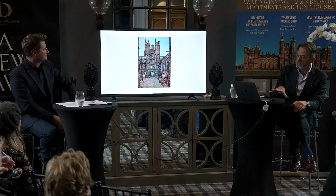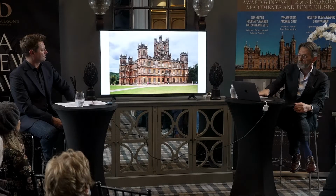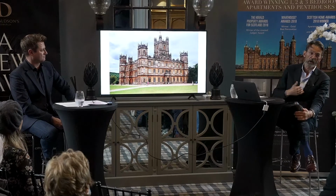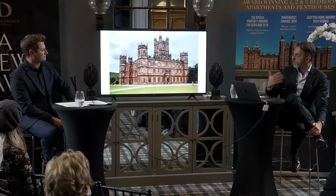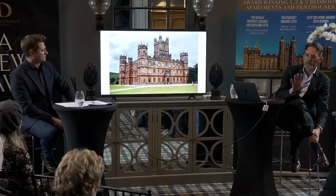Obviously, Playfair at the same time was working on his commission for the Free Kirk, and that was New College. This is the entrance to New College, which is very similar to St John's College, Cambridge. And this is the English comparison, obviously very familiar to lovers of Downton Abbey. This is Highclere Castle, from the 1840s as well. So these were examples of this Jacobean trend that Playfair was basically responding to.